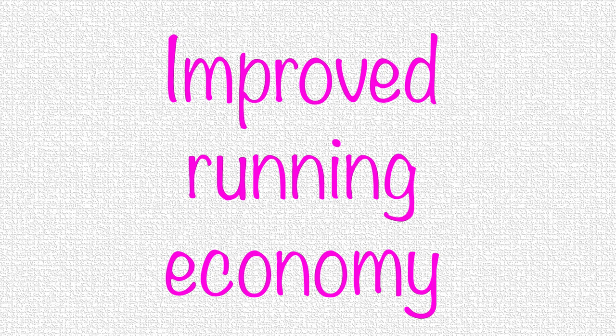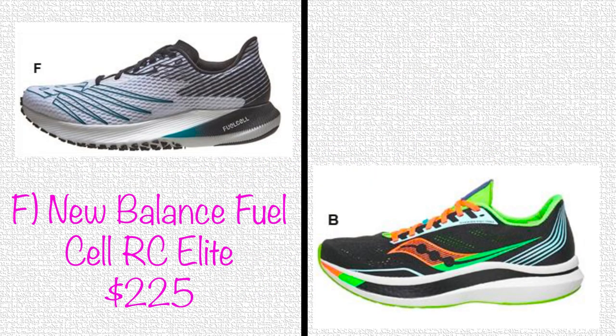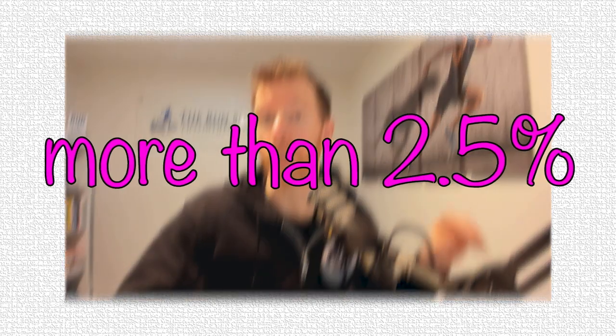So here are two shoes I have labeled as mid-range improvers. These shoes improved running economy by less than 1.5% and were the New Balance Fuel Cell RC Elite and the Saucony Endorphin Pro. The next three shoes impressively enhanced running economy by more than 2.5%, which I'll reveal in order.